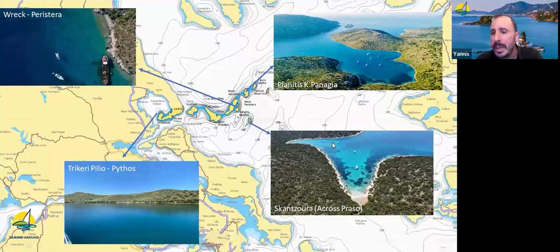So you just pick your spot once again. As you can see, Skadjura and Planitis in Kirapanagia are very much alike. Beautiful waters, my friends. You just go there and forget about everything, I guess.